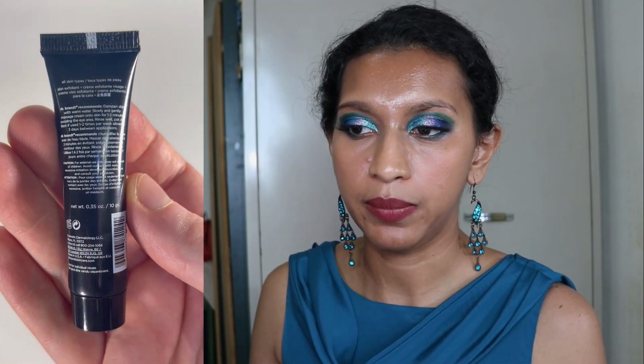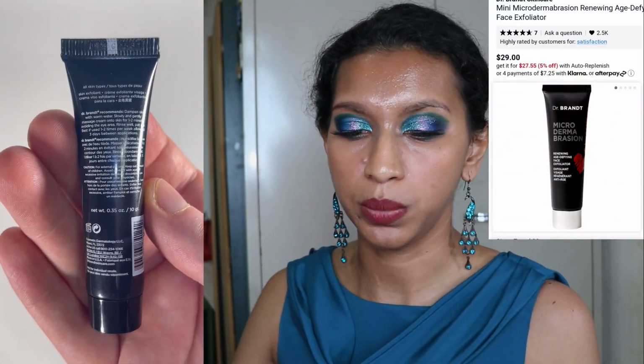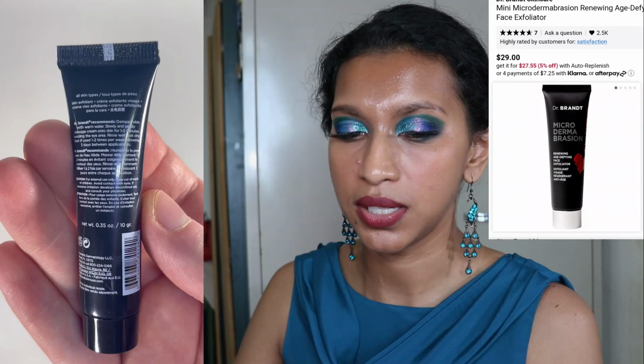Next, we have this product over here, which is the Mini Microdermabrasion Age-Defying Face Exfoliator. So I was going online again to search for this product, couldn't find this exact packaging anywhere, but then I ended up finding the link on IPSY that took me to the actual page, and I found out that this is in fact $29 for the mini. So this is apparently quite gentle on the skin and is quite nice. People had given some reviews and they had said that it actually did work pretty well. If you were to get the full-size product, it is $79.